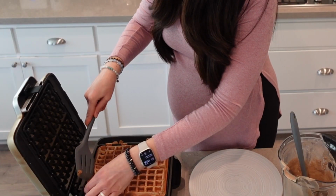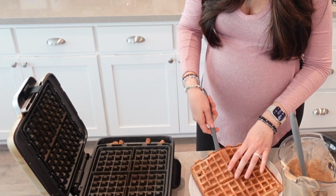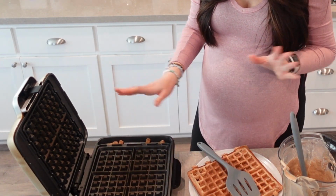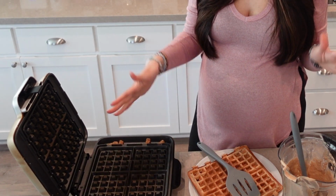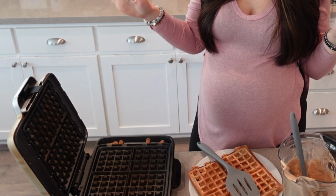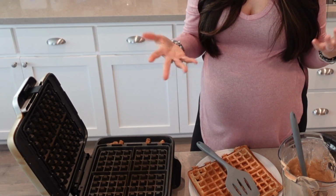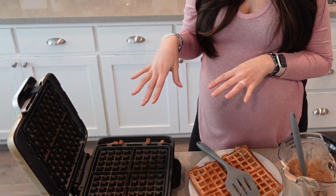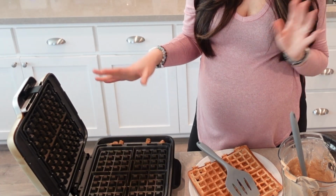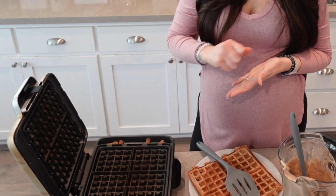And the good thing about making oat flour waffles or pancakes is that they don't stick to anything. It's amazing. So you don't need to use oil or anything at all. It literally just comes right off. It's been a life changer. Love it. I used to use a lot of almond flour for my pancakes and waffles, and it would just get stuck to my waffle iron or to my pancake griddle. It would be impossible to get it off.